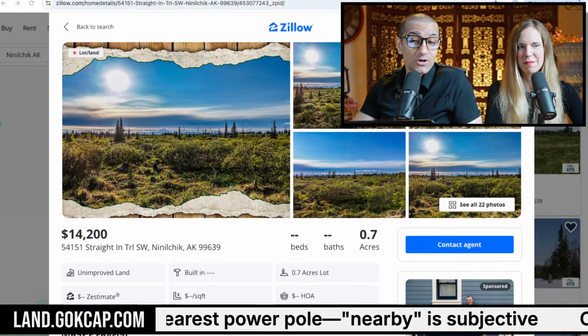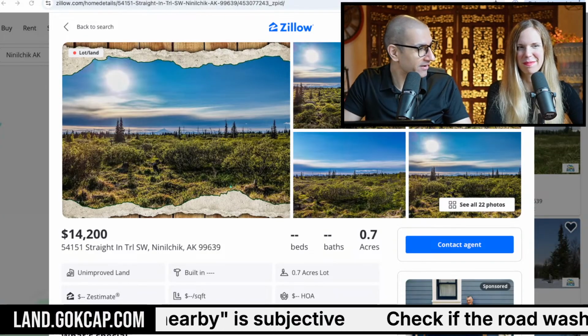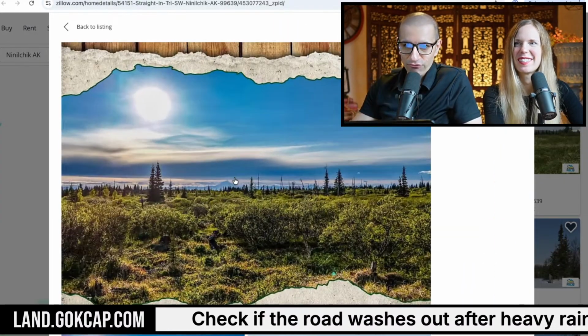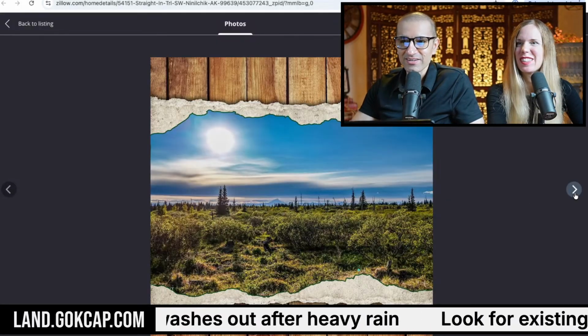Today, we're looking at what kind of land 14K gets you in Alaska versus 7 million. Erica, let's get into it. Let's go to the final frontier. 14 million. 14K, sorry. Not million. All right. Okay. So what can you get for 14?